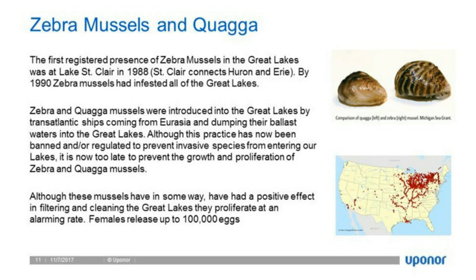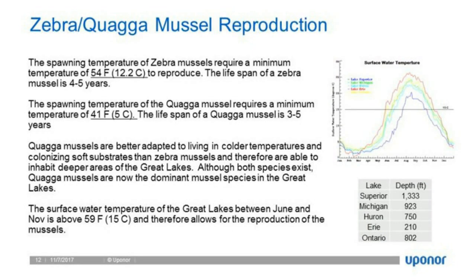So zebra mussels and quagga mussels, the reproduction, as I said, there's about 100,000 of them per zebra mussel. But one aspect to it is that the spawning temperature of these mussels requires a minimum temperature of about 12 degrees C to reproduce. The lifespan of these zebra mussels is 4 to 5 years. Quagga mussels require a lower temperature, at around 5 degrees.